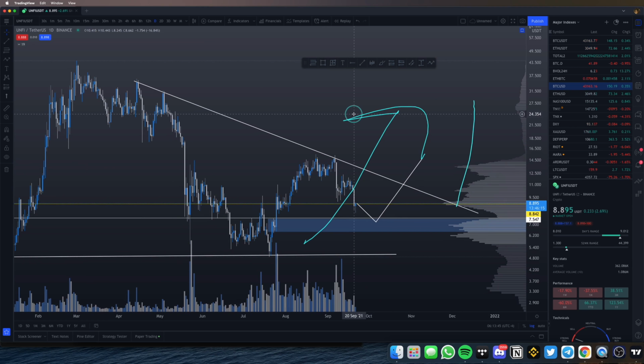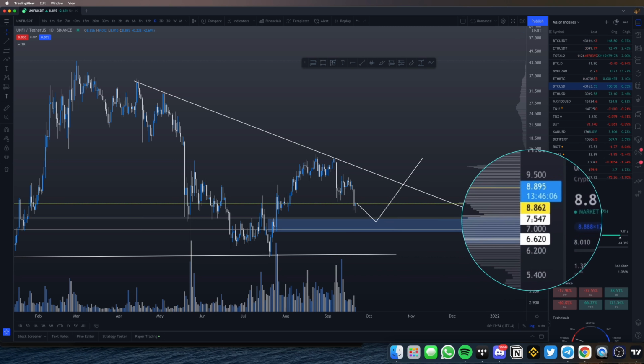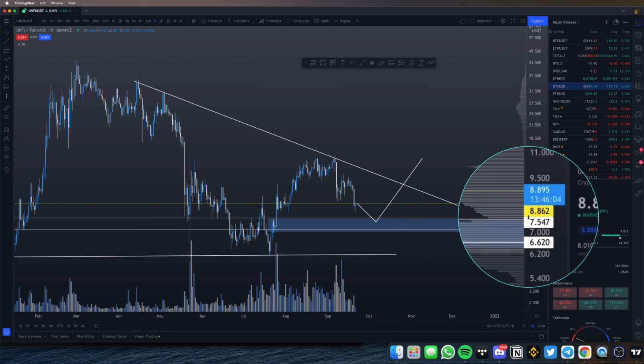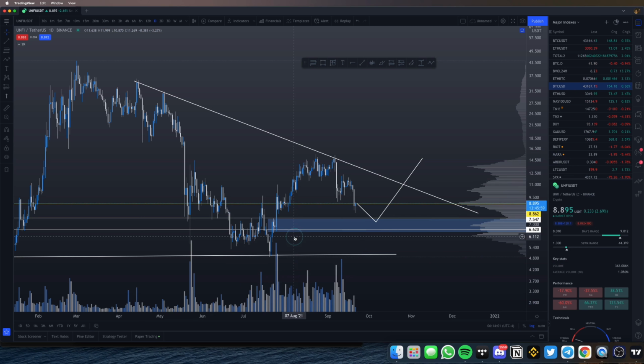Whether or not it will take off is another story, but I can give you the probabilities. So for this trade, what I'm going to want you to do is set limit orders on 7.5. Ignore the small numbers over here, right? You're going to want to buy at 7.5 and 6.6 with a stop loss somewhere about $6, right? Somewhere about $6. Let me just put it down.